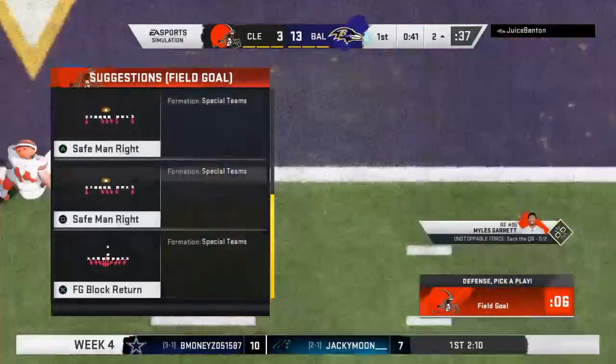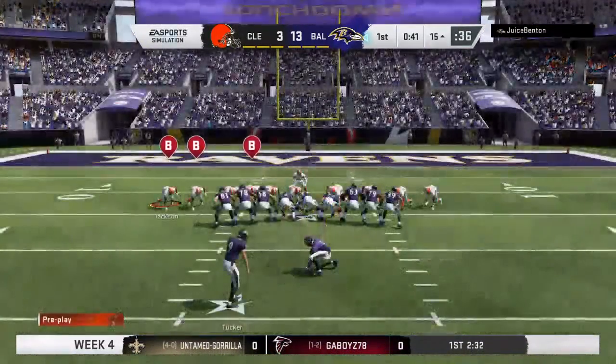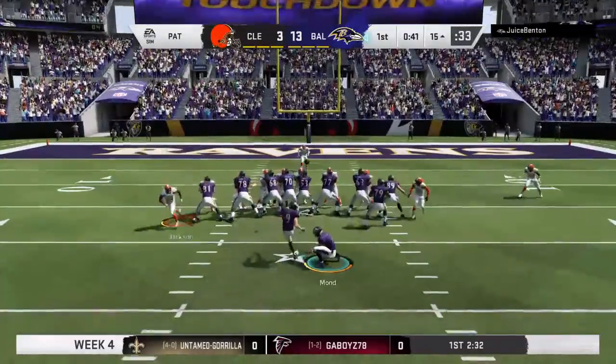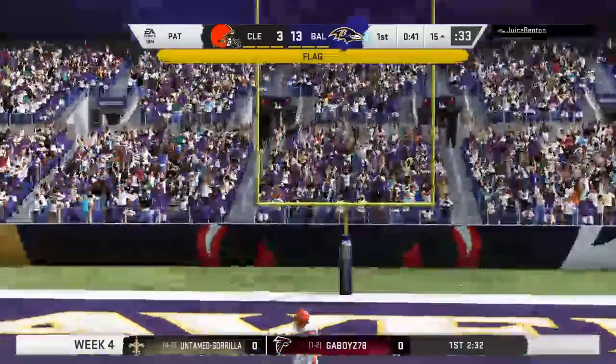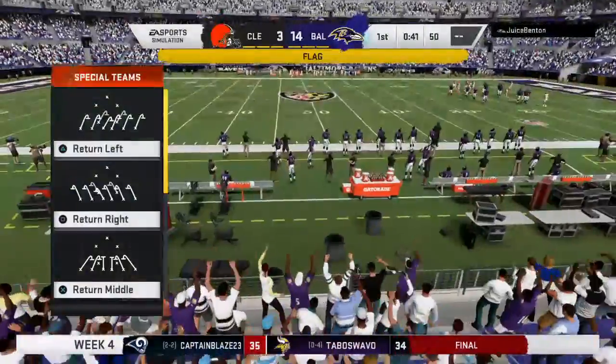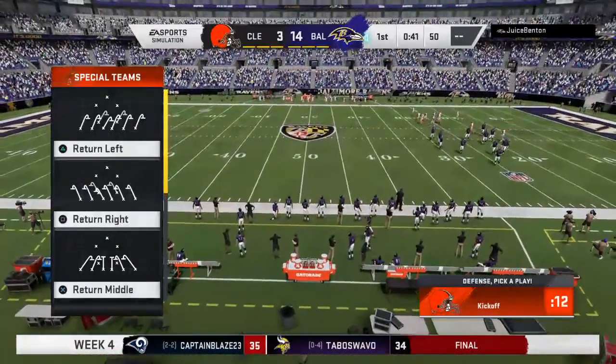Not the first time on this drive we saw him take matters into his own hands, and this time he finishes things off with a touchdown run. You're not going to be happy with me, but I think he took matters into his own feet, didn't he? Oh, Davis from the top rope. I like it. And his kick is good, but flags come in. Looks like we're going to get a roughing call here on the follow-through.